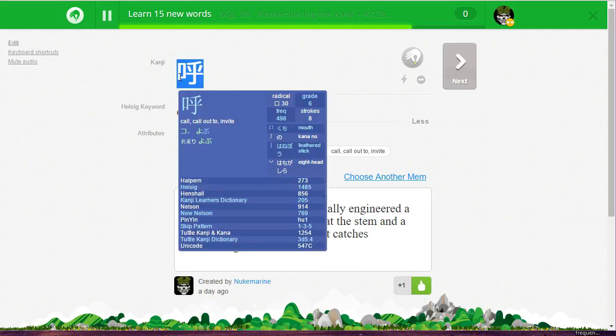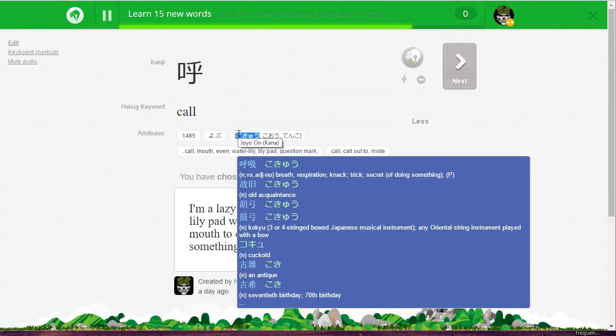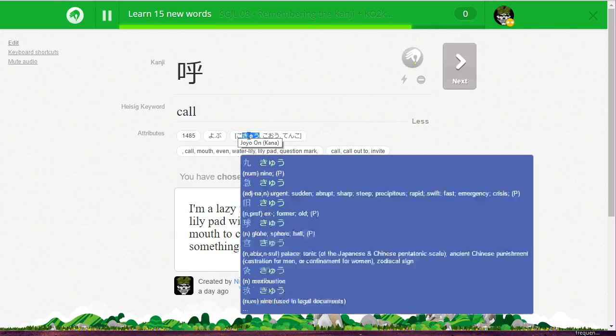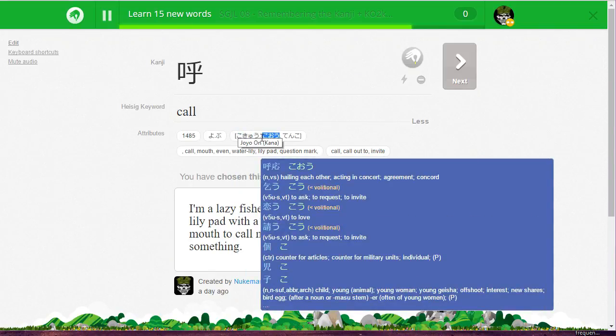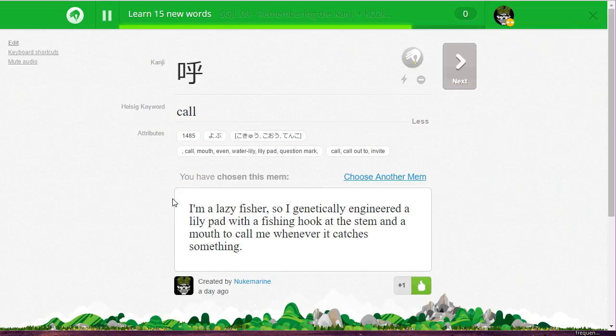Let's see what we have. Call, call out, or invite. Yobu, yonderu. Let's see. What else do we have? Kokyu. Breath, respiration. Knack or a trick. A secret. Okay. Ko. Hailing each other, acting in concert, agreement. Okay. Tenko. The third word, tenko. The roll call, the muster. Okay, fair enough.